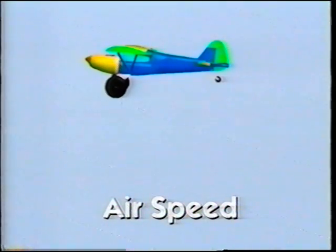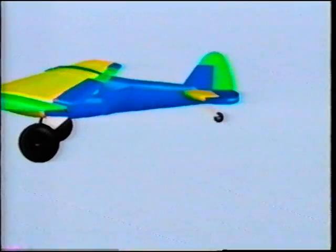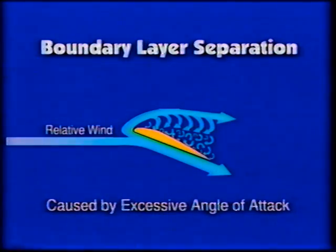Airspeeds are controlled primarily by the elevator. If an airplane's speed is too slow, the angle of attack required for flight will be so great that the air can no longer follow the upper curvature of the wing. The result is boundary layer separation.